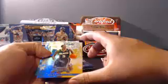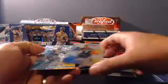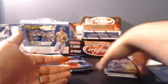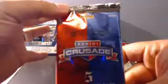Then we have Atlanta. Lewis Williams going out to Kevin, W-I-L. And then we have Archie Goodwin, number to 249. That's going to be a Phoenix pickup. That's going to go to Zach, W-E-E-L-O. All right, still looking for our auto.